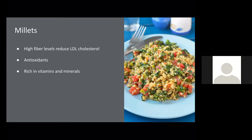So just to clarify, there are two types of millets you would probably see in the store if you were to go and buy it, Pearl and Proso, but they have the same health benefits. So everything that I'm saying applies to both types of millets. The antioxidants help your body remove toxic or harmful products and can prevent some chronic diseases.